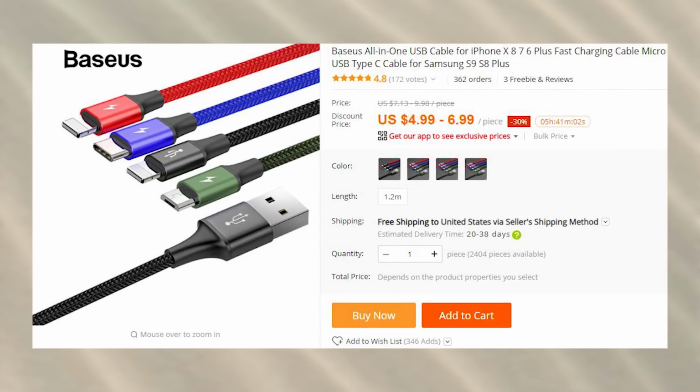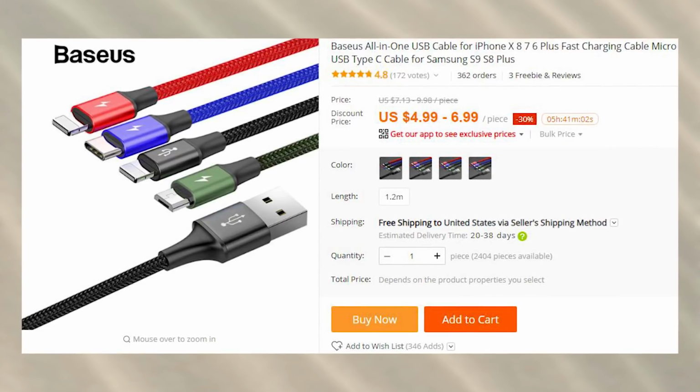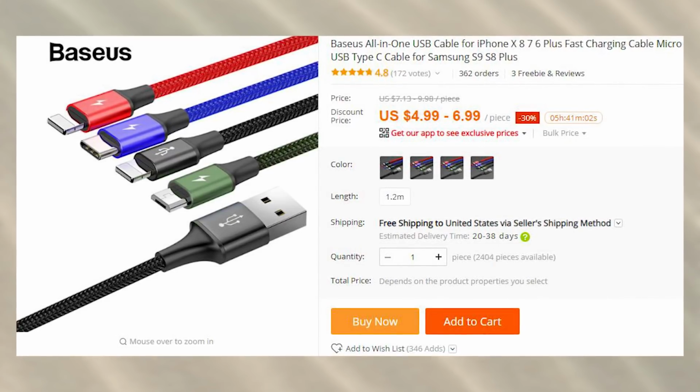The third item is a universal charging cable which lets you charge up to 4 different devices with different plugs at the same time. The tips on this one are color coded.